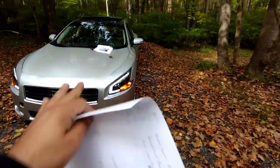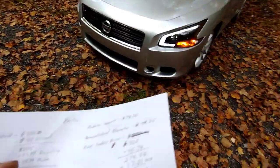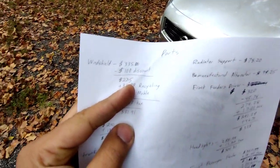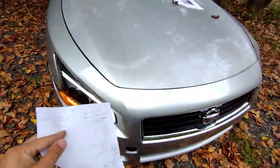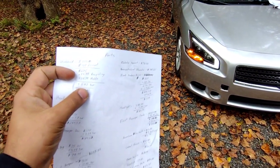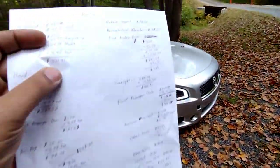The windshield was cracked. I'll post a little clip while I'm talking. That was $335. I had a $100 promo discount code, so that brought it down to $235. Then it was $34.99 for recycling, and I had them come out to me because the car wasn't in the condition it is now, so that was $49.99, plus tax of $11.93. So the windshield replacement came out to $331.91.